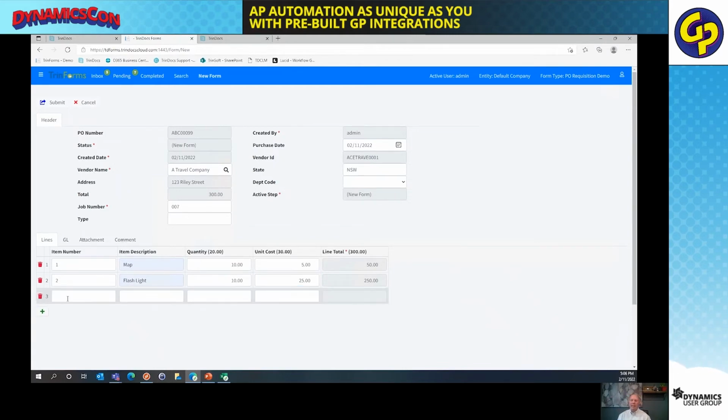If you want to add some fancy water bottles, let's say, you can do that. And let's say they're really fancy water bottles. We're going to get 10 of them, and they're $100 a piece, and they're gold-plated. Oh, the boss just walked by. He said, no more fancy water bottles. Take them off. No problem. With one click, we eliminate them. So here we have what we want, maps and flashlights.